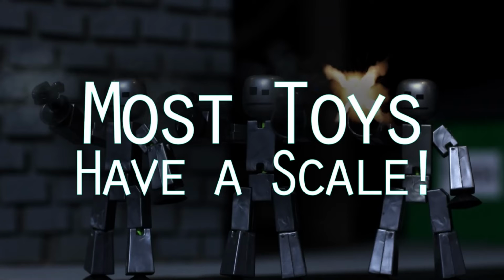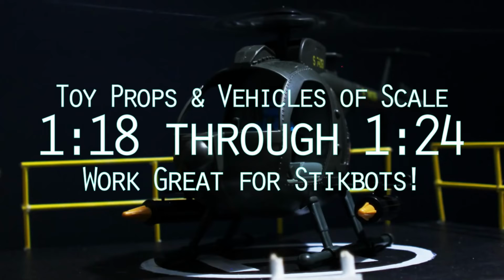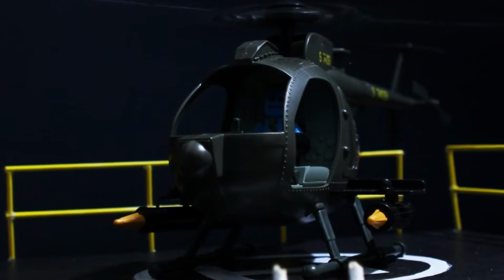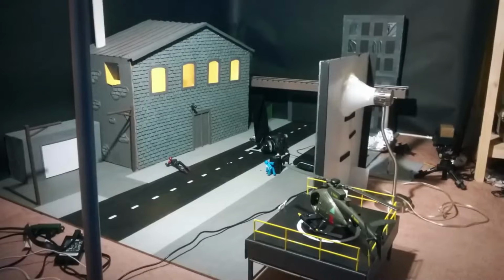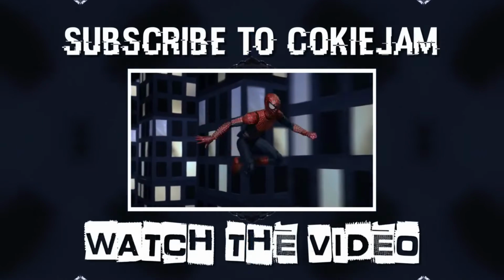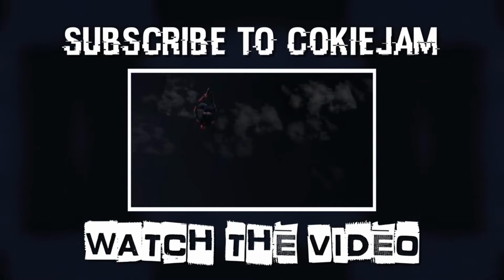Now, prior to this, in the video, Cookie Jam said that Stikbots, since they're about 3 inches tall, fit these scales, 1/18th being one of them. When you get about 3 inches with Stikbot size, you basically get about a 3 3/4 inch size for the figure, which is the closest standard toy matching thing, which gets us to 1/18th. And 1/18th is the correct size for Stikbots.